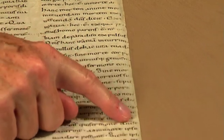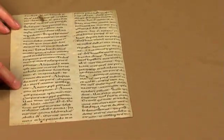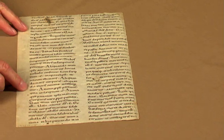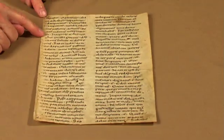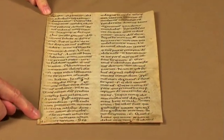This leaf, you may notice, is not entirely there. This column is all there except maybe at the top or bottom, and that's because it came from the lining of a book. Most manuscripts, once printing began, were considered to be obsolete, not only without much use, but in a way undesirable. And so they were put to use. It's a very strong substance, vellum, and they could be used as structural elements to make books sturdier. And this has come from the lining of a book.